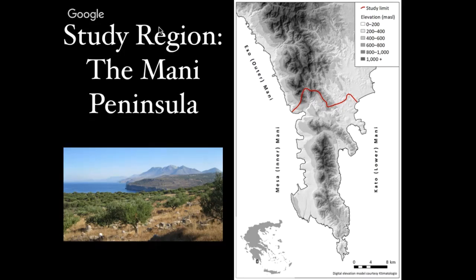The study area is demarcated by the red line you see on the slide here. Mani today is generally broken up into 3 areas: the outer exo-Mani, the inner or meso-Mani, and the lower or Cato-Mani. So our study region encompasses Meso-Mani and Cato-Mani, collectively south of the modern town of Githio, which was the ancient Spartan port. And here is a view of this landscape. You can see lots of olive trees, lots of rocks, and that's about it. That's what we expect from Mani.